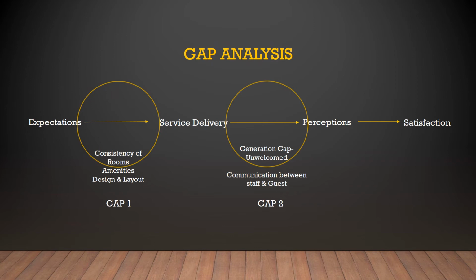So here we find our gap analysis between the expectations of guests and the service delivery. That first gap failure is the consistency of the rooms, the amenities that they provide, and the design and layout of them.